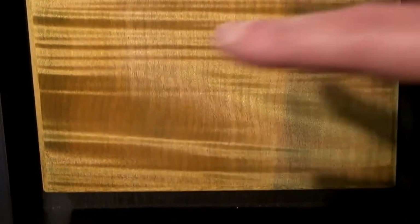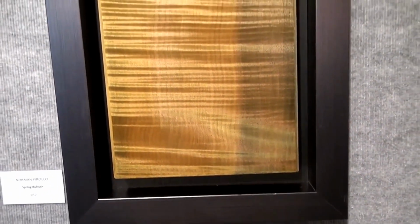This piece is one of my most recent pieces, and it's framed a little differently. It's a little more interesting framing. I have it set into a black background with a raised block type frame, and just more of a spring theme. What I see is a sort of wind, bulrush, and sunlight.